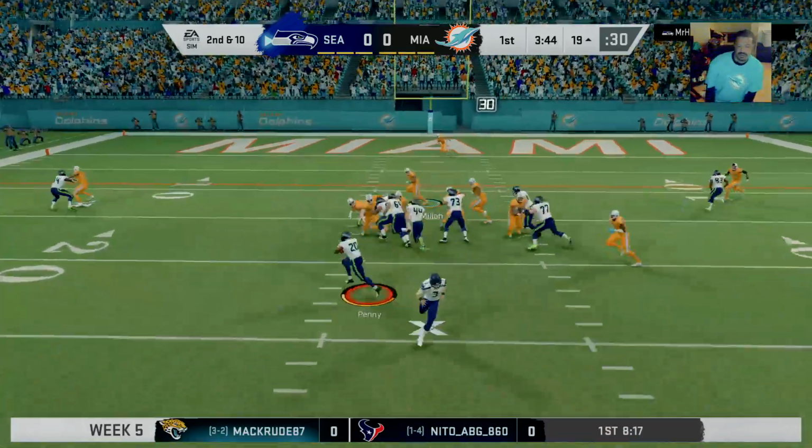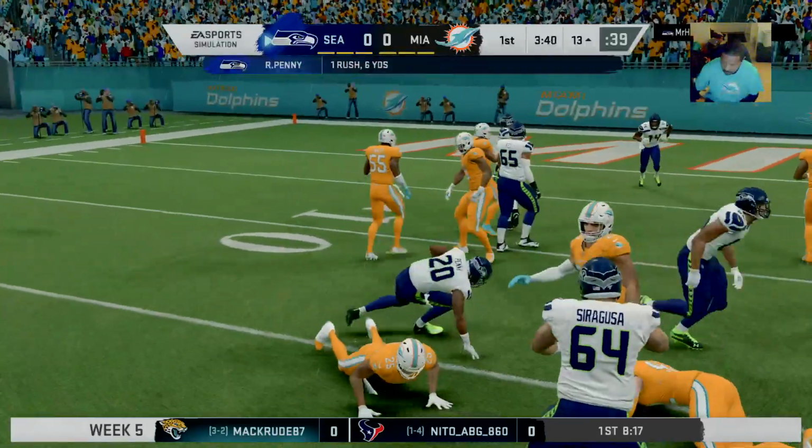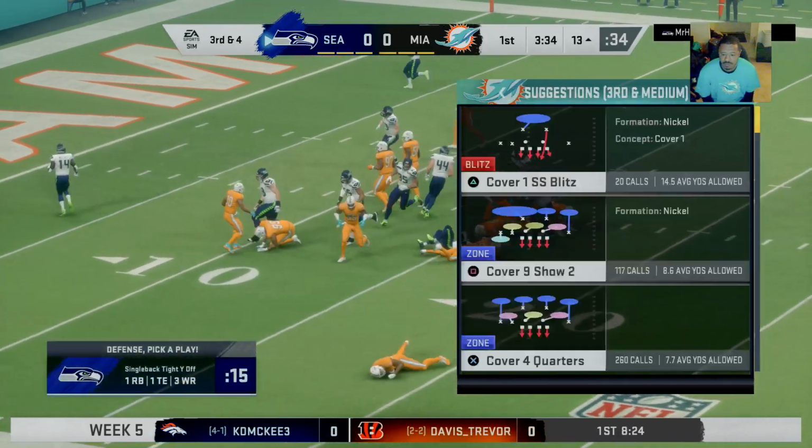Now, the window of opportunity is always going to be small in the NFL. That's why those quarterbacks who make quick decisions and have quick releases have the most success in this league. They get 6 here after the incompletion, and it'll leave them with a 3rd and 4.